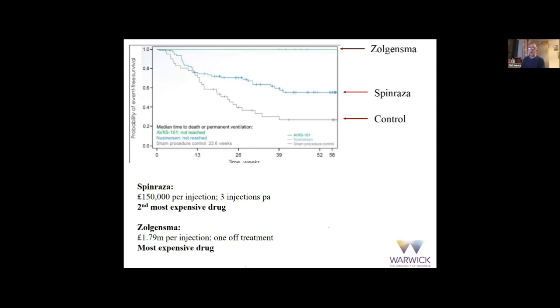Right, so this is the same graph I showed previously, which is the Kaplan-Meier graph. The eagle-eyed among you will have noticed the green line at the top. So as we've said here, this graph shows, if you look at control individuals, roughly around 70% of patients have either progressed, died, or required permanent ventilation if they aren't treated. Compare that to around 40% of patients who have been given Spinraza who have progressed, died, or required ventilation 12 months after the initial treatment.